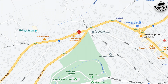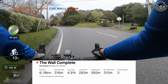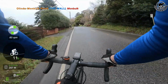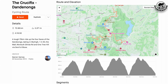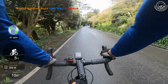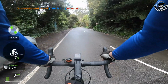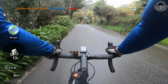This was at the eastern end of Olinda Moonbog Road, at the township of Moonbog. This Olinda Moonbog Road, with an elevation of 316 meters and an average gradient of 4.9%, together with the Devil's Elbow that we did earlier, were part of the 4 climbs of the legendary Crucifix route of Mount Dandenong Range. By finishing this climb, I completed the climbing training for today. But what happened to the cheeky small hole earlier? And what was the climb of Inverness that Michael said earlier? I will talk more when we finish the wall.